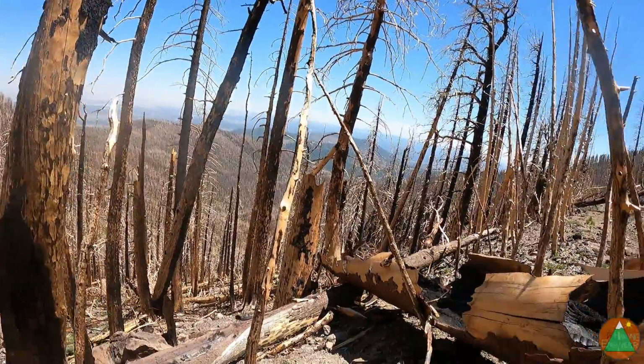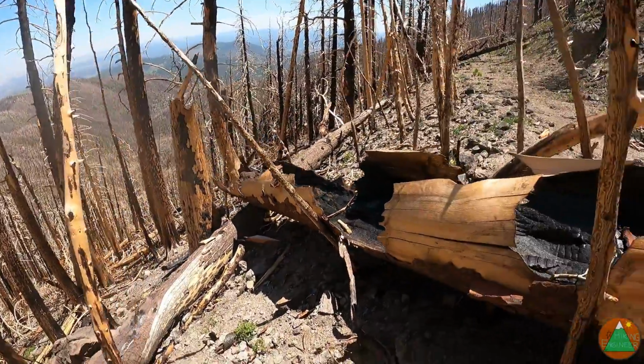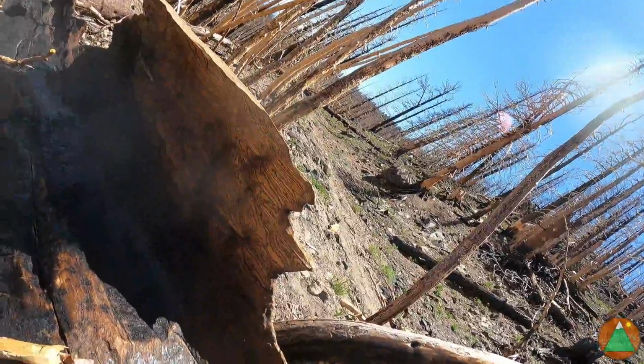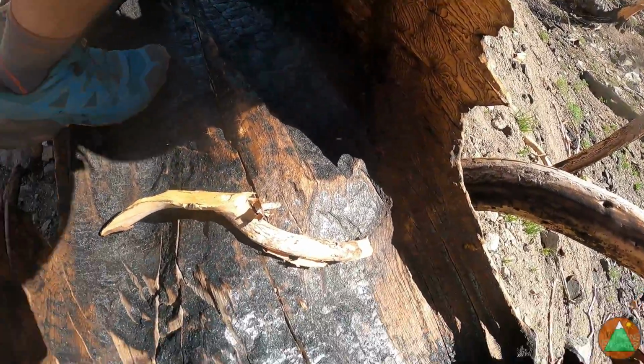Ow. Thing just scratched me. Like, what the hell is all this? Makes a cool boat, I guess.